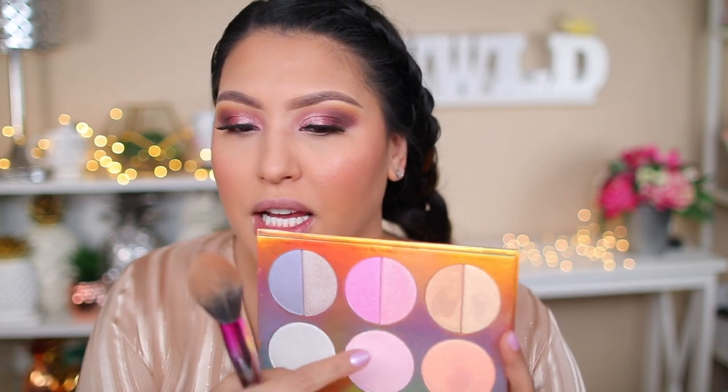I already know what shade I want to use. I mean, there are some pinky shades, but I'm not really a fan of doing a pinky eye and then a pinky highlight. Can try the pink one though. Let's actually do a swatch before we ruin our look. How about we do that?